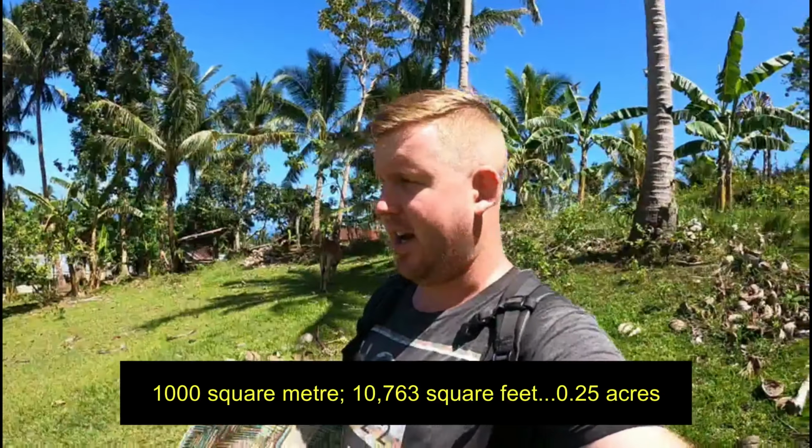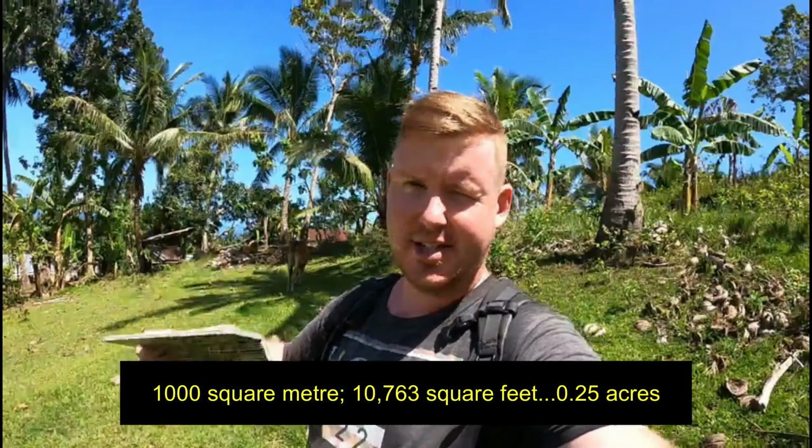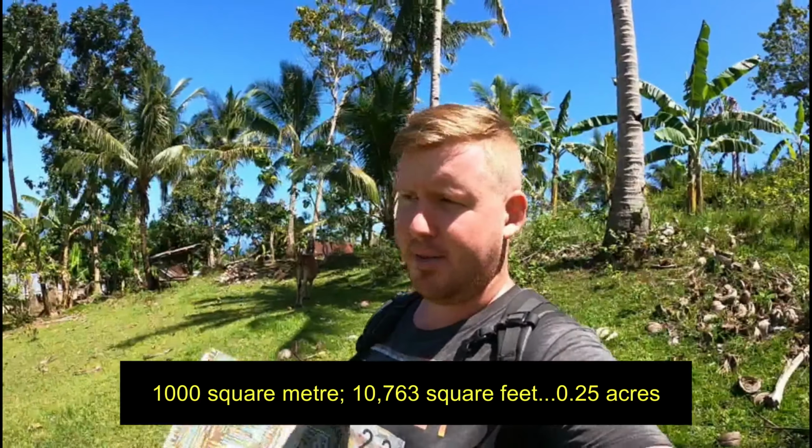So it's a little over 1,000 square meters. We don't have the title yet, but they're asking around 500,000 pesos, which is around $13,000 Canadian.